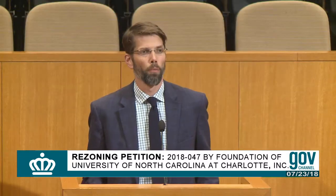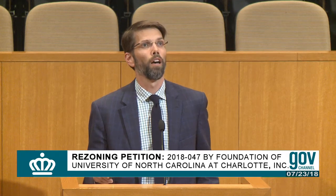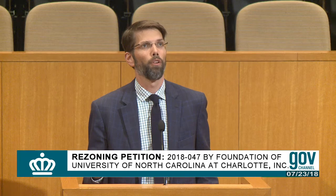So with that, we'll go back to item number 21, Foundation of the University of North Carolina at Charlotte. I'll do a brief presentation, a summary of the case and the staff recommendation. So what you've got on your screen is the site location area. So in yellow is the site, just a little bit over 4 acres.